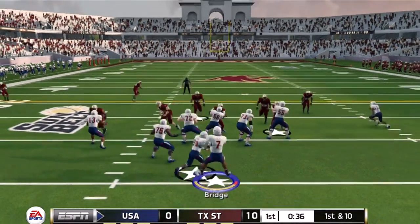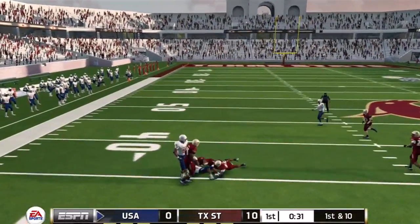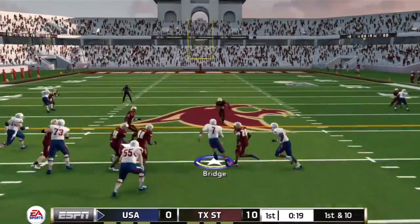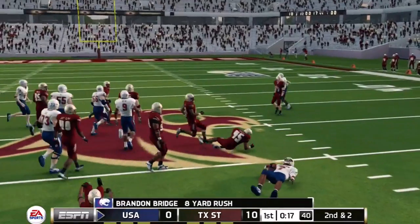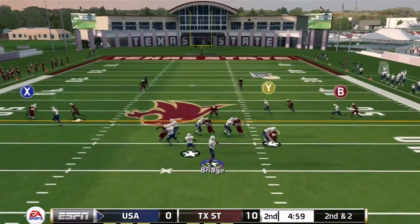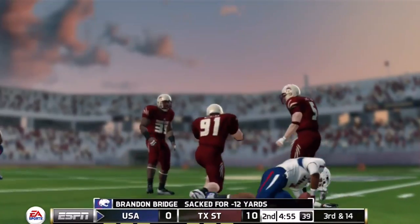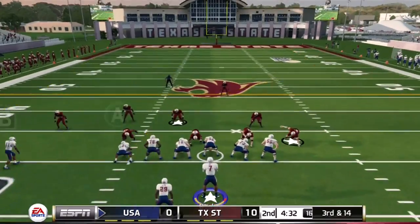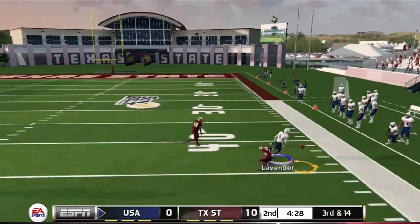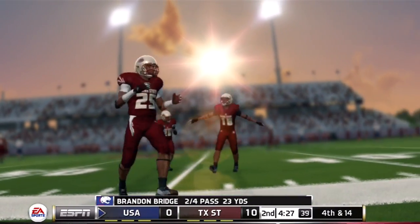Could the Jaguars still be devastated about the loss last week? As Bridge finds Jeremy Jones right across the middle. The Jaguars are moving. Brandon Bridge gets it, cuts it up the field, and picks up 8 on the play. Bridge in the gun again. Drops back, seeing what he has. He finds nothing and is taken down for the sack. Now it's 3rd and 14. The Jaguars are shooting themselves in the foot. Bridge is looking. Bridge tries to throw it up for Lavender, but it is an incomplete pass, and the Jaguars have to punt down 10-0.